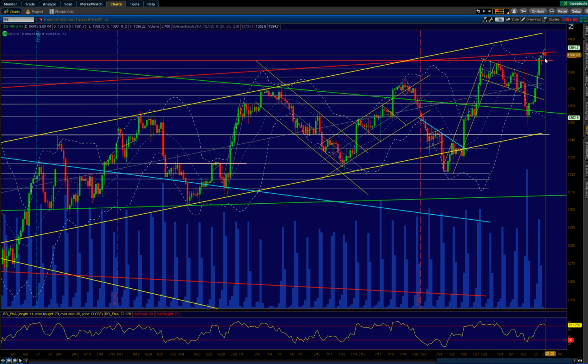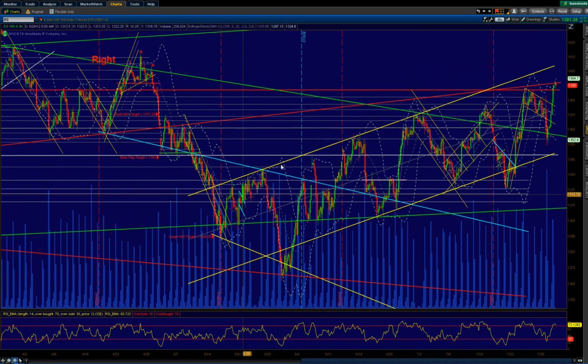So that's kind of where we're stalling out here tonight. We got another one of those typhoonish type patterns going on, getting into some overbought conditions again. And as we've been in this channel here, that's been kind of the pattern. You get to the top and you kind of spike to an overbought, get to the bottom, oversold, top. And it's just kind of how it's been.